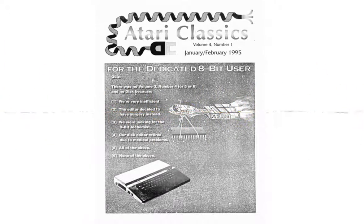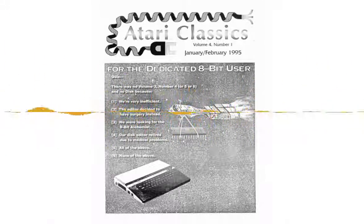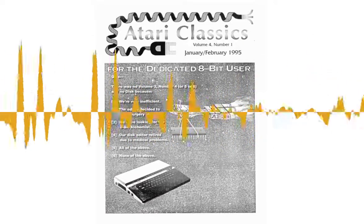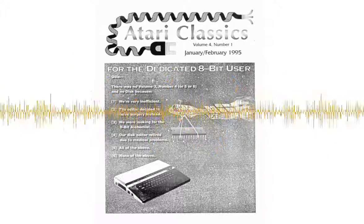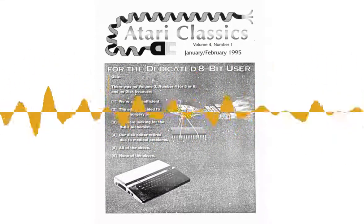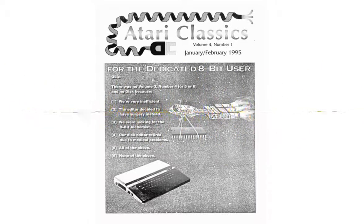All right. Why are you still in this hobby? I mean, it's pretty unusual, not unheard of, but pretty unusual for someone to still be playing with Atari machines 30, 35 years later. And so what keeps you coming back?